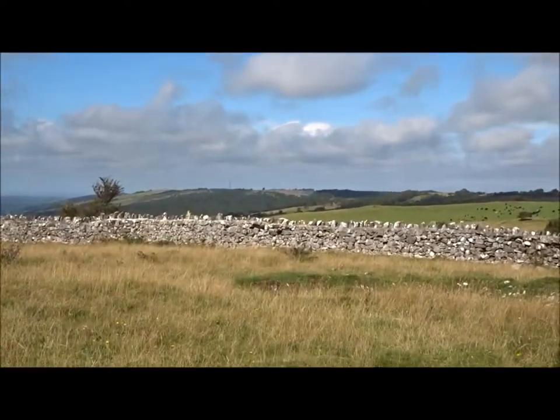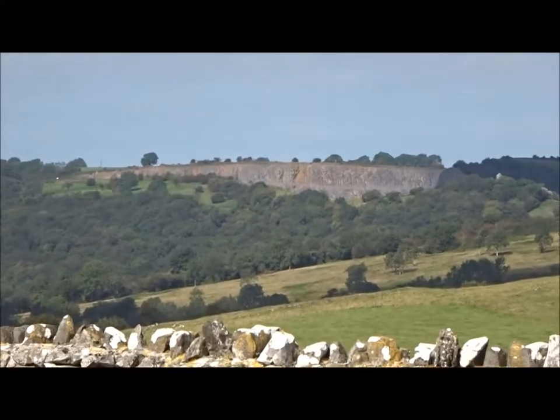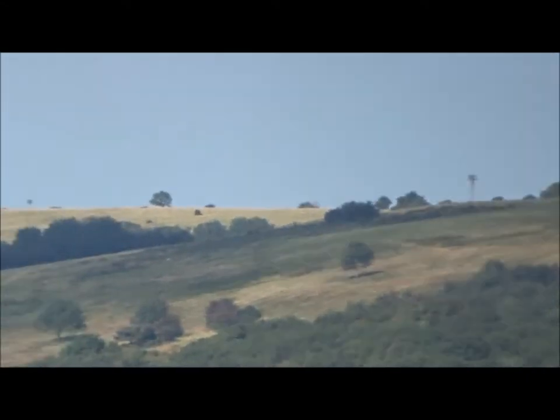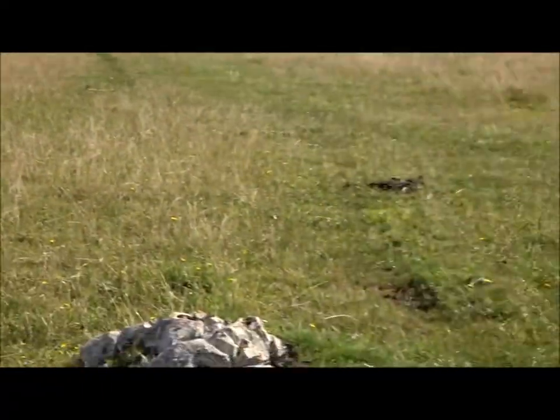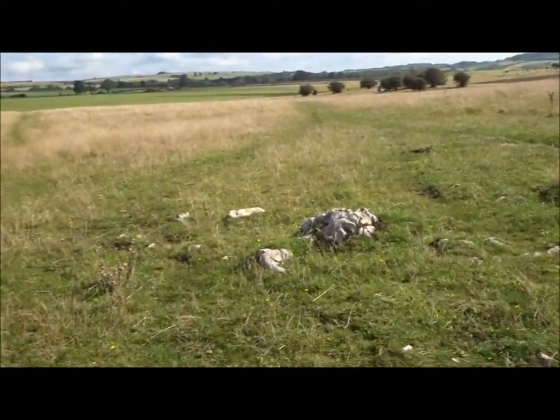Over there, I was just zooming over there, you've got Cheddar Quarry, a working quarry, over there, look. You've got Shoot Shelf Hill with the aerial on it. Haven't done that walk for a while. Been close to it, though. So up here, I've got not quite panoramic views, but the other side of the gorge is over there. I've taken some photos of the gorge.